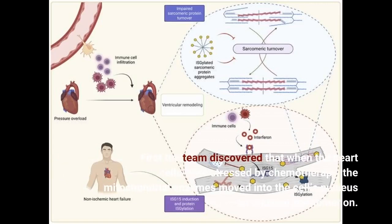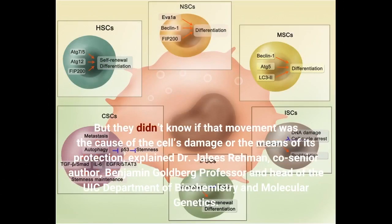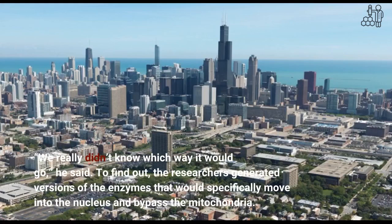First, the team discovered that when the heart cells were stressed by chemotherapy, the mitochondrial enzymes moved into the cell's nucleus, an unusual phenomenon. But they didn't know if that movement was the cause of the cell's damage or the means of its protection, explained Dr. Jalise Raymond, co-senior author, Benjamin Goldberg professor and head of the UIC Department of Biochemistry and Molecular Genetics. We really didn't know which way it would go, he said.